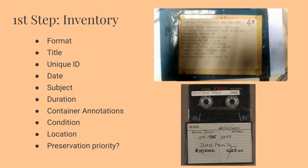Some of this information will be about the physical material, like format, duration, and condition. Some will be about the content, like the title, the date of creation, the subject, the genre, etc. And we'll talk about these different pieces of metadata that you'd need to collect about the files that you create as a result of the digitization process as well. So that's another set of metadata: the metadata that you collect about the digital files that result in the end.